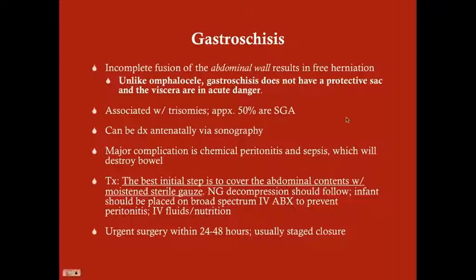So it's just literally just bowel outside of the body. So unlike omphalocele, gastroschisis doesn't have a protective sac, and the viscera are in acute danger. These are eviscerated organs. This is also associated with trisomies. Approximately 50% of all gastroschisis patients are also small for gestational age. This can also be diagnosed before birth via sonography.